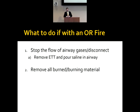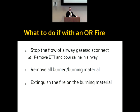Don't grab a heat blanket. That's been done in the past. Put it on top to try and snuff the fire out. All that does is contain all that heat and worsen that injury. Yank all the stuff off the patient. The time to think about sterility is gone. You got to protect the patient from a catastrophic injury. Extinguish that stuff on the ground. And keep in mind that it may take a decent amount of saline or water or whatever you have handy. Very rarely do you ever have to use an extinguisher, but by all means use it if you need to.